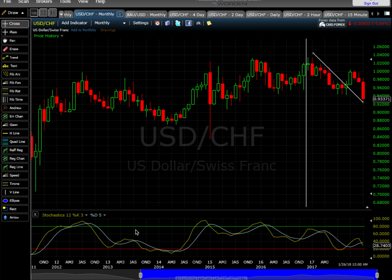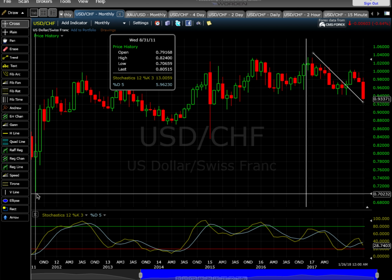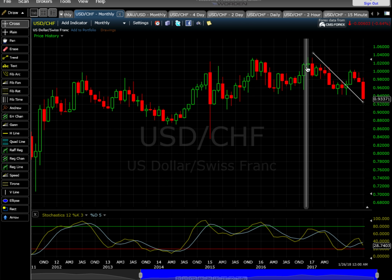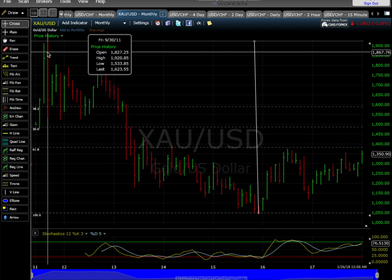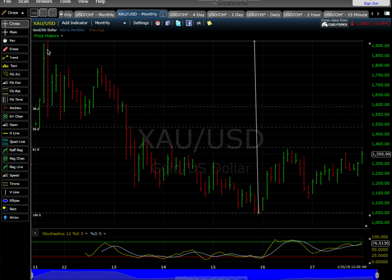Now, this is a monthly view of the dollar. Here is the candlestick that started the trend in August of 2011. This was the bottom for the dollar. The low for the dollar was in 2011, and this was the high I discussed earlier, December of 2017. That was the high, and we've been going down ever since then. Okay, let's look at gold. Gold's high was in 2011. Now they're not exact. I believe the dollar started rising in August of 2011, and gold started falling in September. So it's not exactly on the day. It can be a little off, but there's a little lag, but not much.